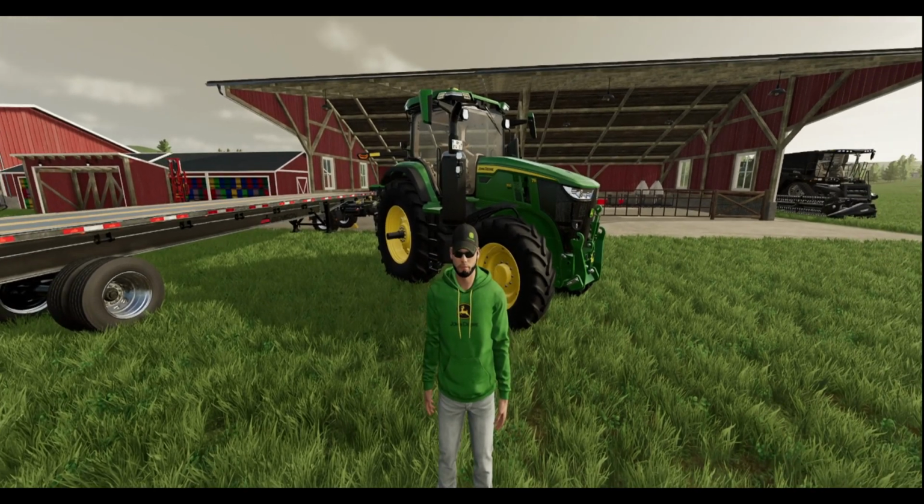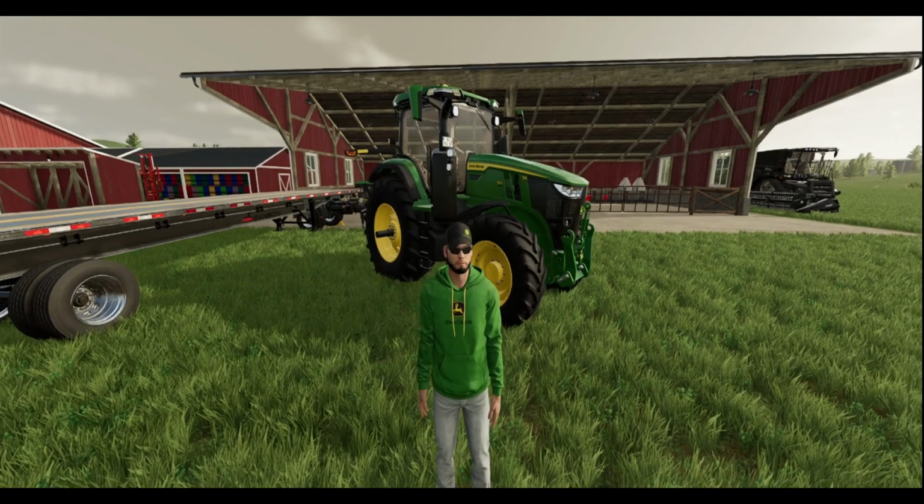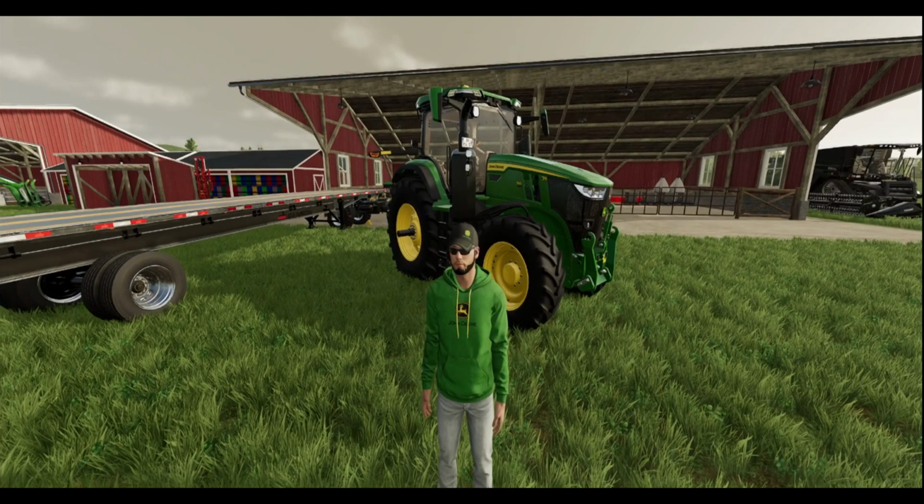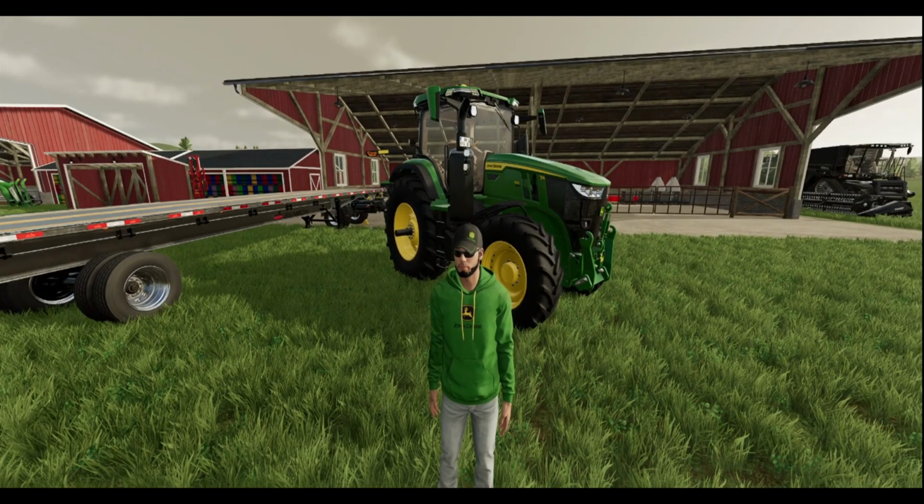Today, we are looking to make more money and get some more land. We just got us a new tractor and we need to put it to use. So we're going to get that started. So let's go ahead and hop right into it.